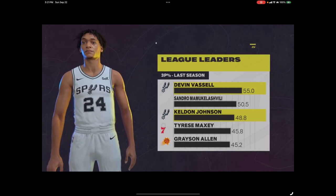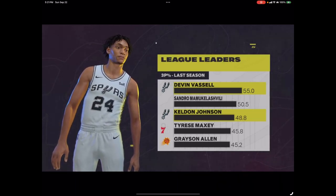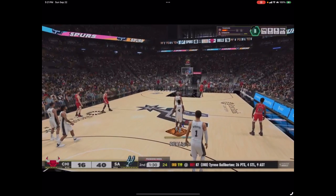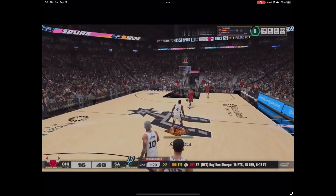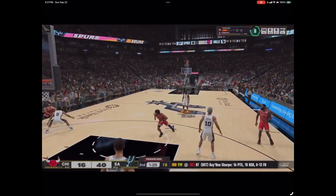Had the most success from distance last season. Here they are. Devin Vassell on top. Third is Keldon Johnson. It was fun watching both of these guys tear it up from downtown. It just seemed like any chance they got to take the deep ball, they took the shot without hesitation. I just love the confidence.